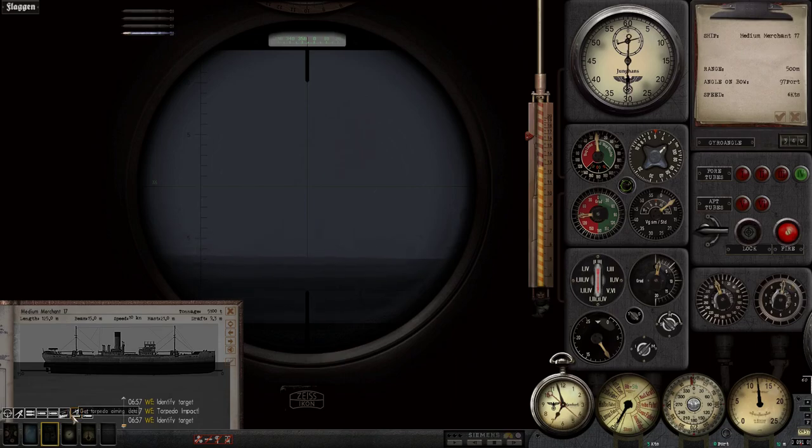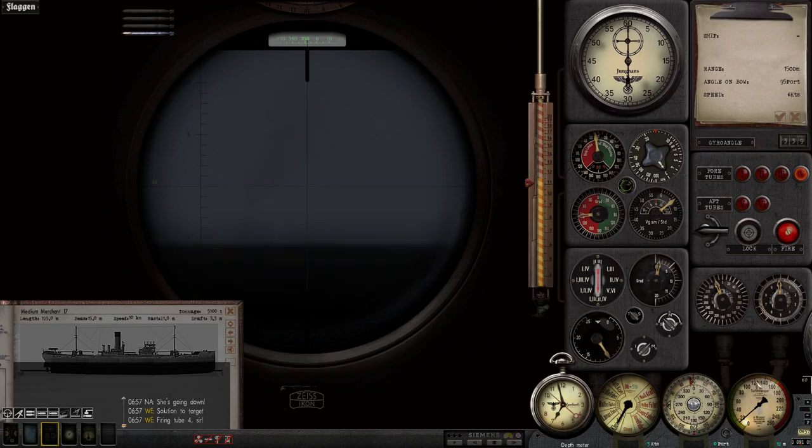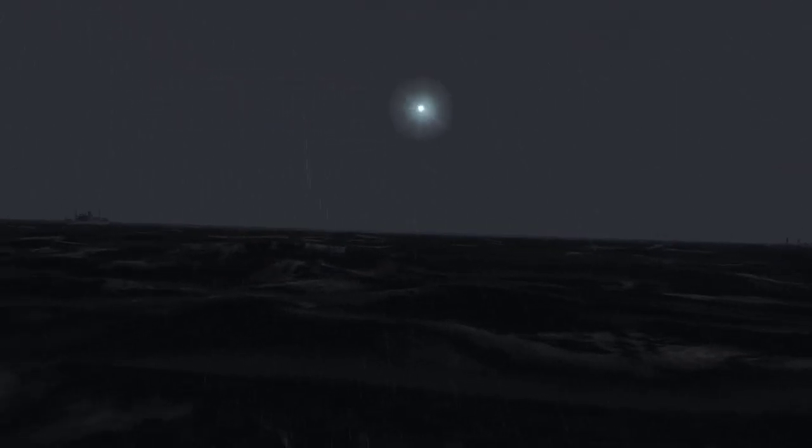Get solution ready. Lösung eingestellt, Herr Kaleun. 1500 meters. That's okay. Fire tube 4. And now we will prepare for the inevitable.